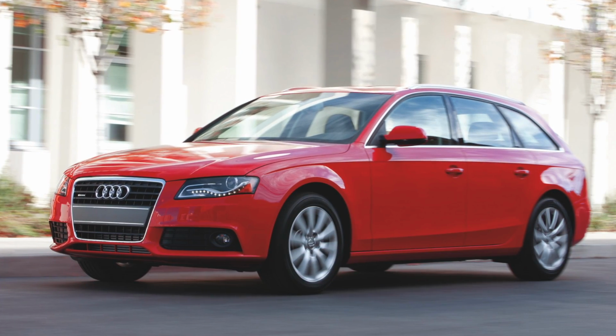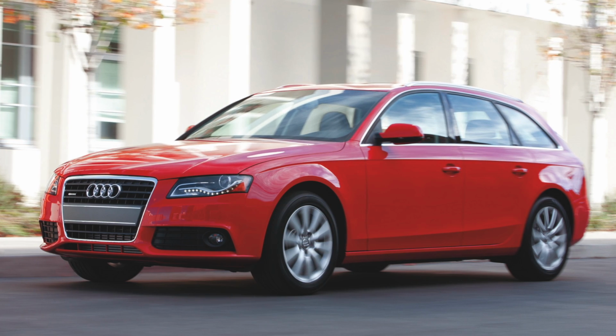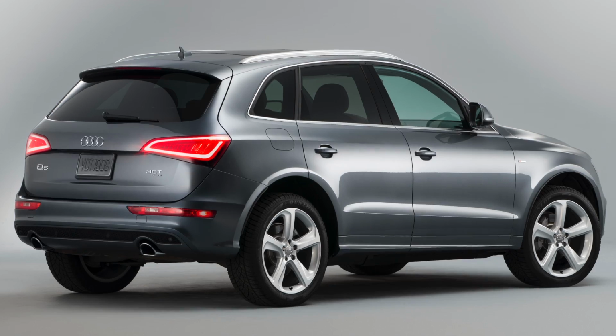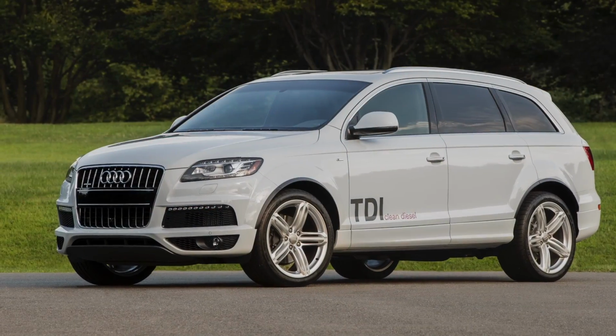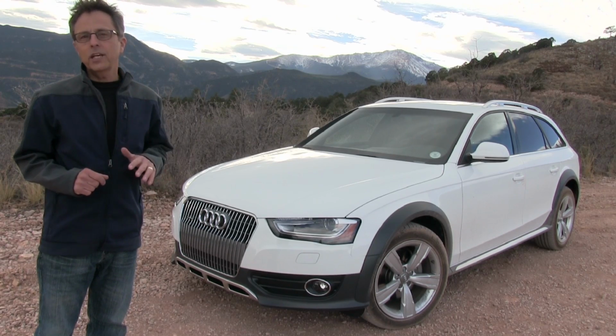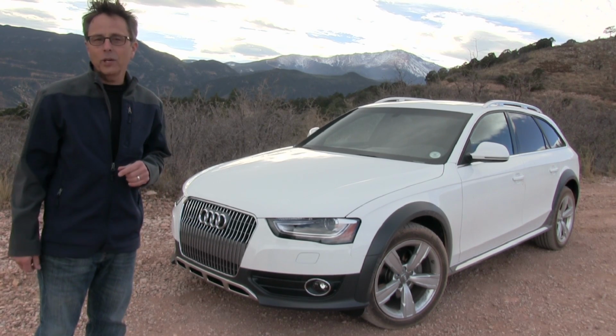4-cylinder engine. It displaced the A4 Avant station wagon in Audi's lineup and slots between two traditional crossovers, the less expensive Q5 and the larger, costlier Q7. That leaves the Allroad as either a high-riding station wagon or a squished-down SUV.